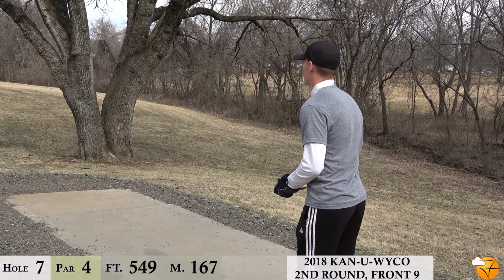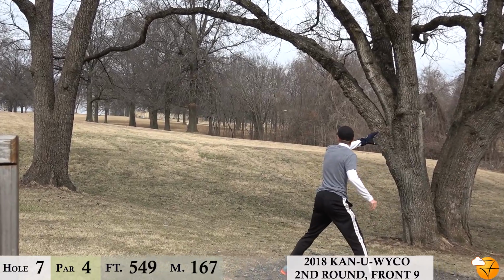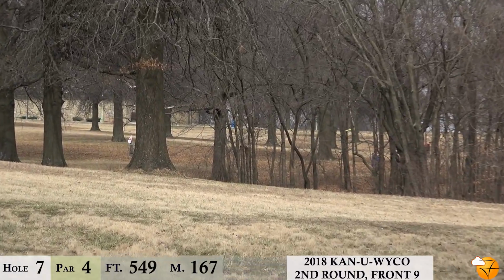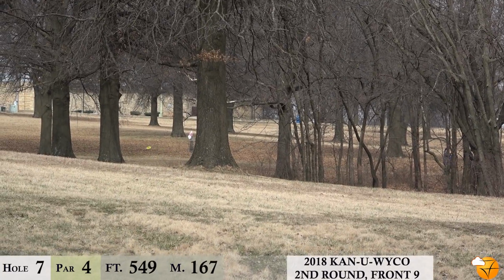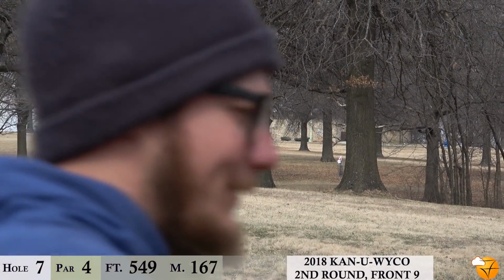Andrew threw a really towering hyzer the first round. See if he does it again. Oh, he goes lower this time. He wants to maximize his distance. That should get a nice skip, and it does. What a drive shot.